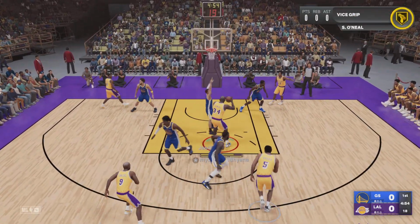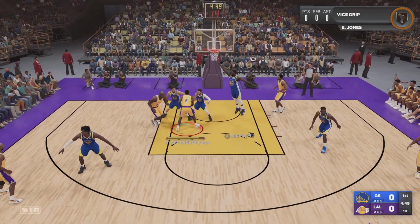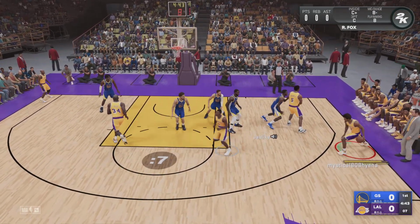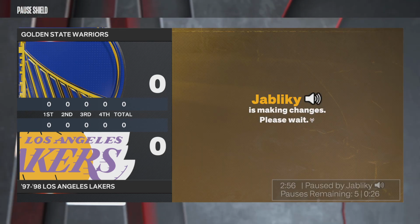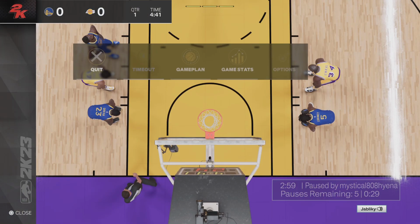To the paint, here's O'Neal. Nice ball movement here by the Lakers. Here's Jones, pass to O'Neal. Out to the right wing. Inside, five to shoot. And he gets the whistle. Two free throws coming up.